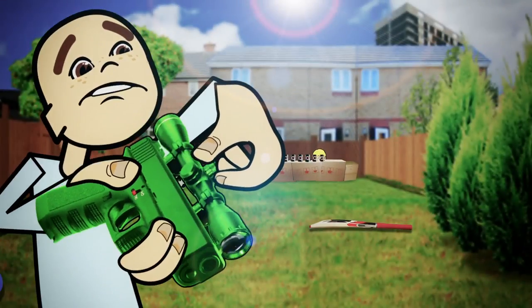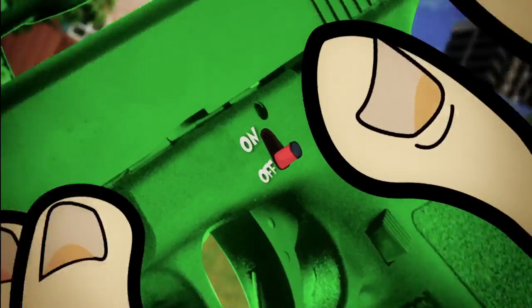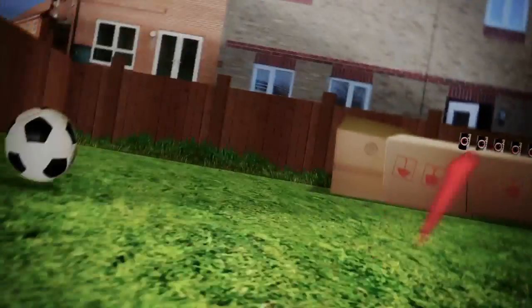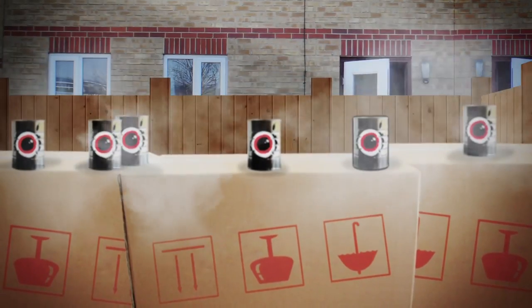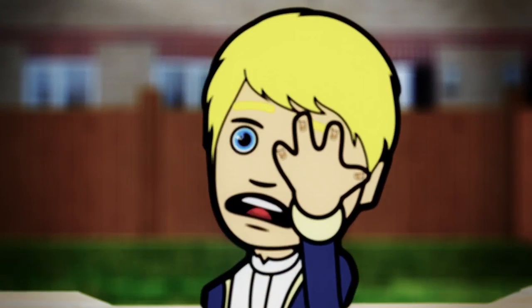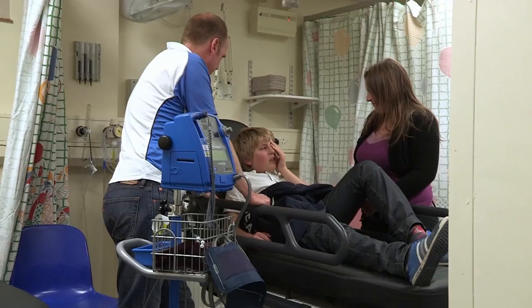Ooh, that looks a bit dangerous. Joe's mate had the pellet gun and thought he had the safety catch switched on, but he didn't. That is not good. Nope, and a plastic pellet hit Joe's eye. Bad news. Joe's learned the hard way that pellet guns are dangerous.